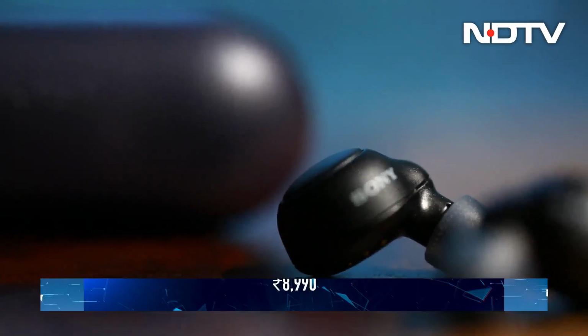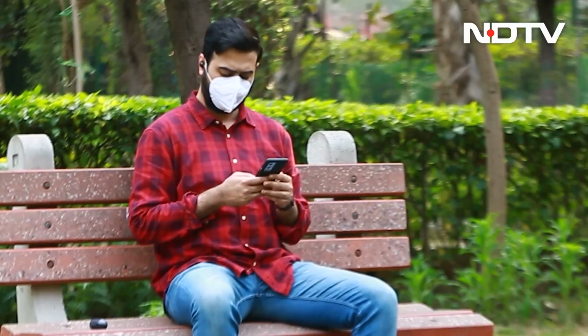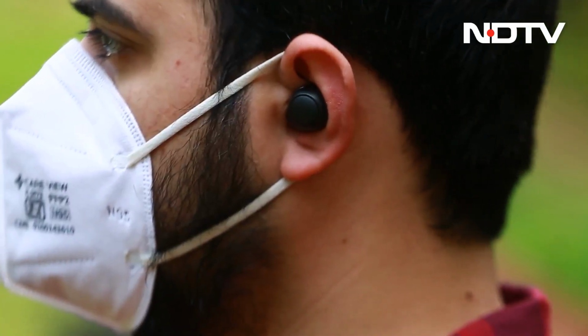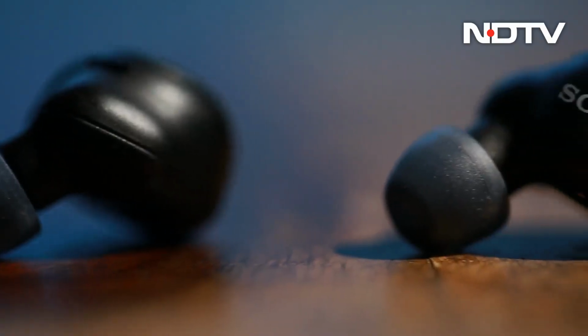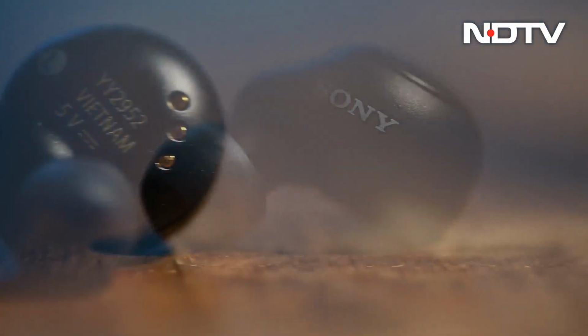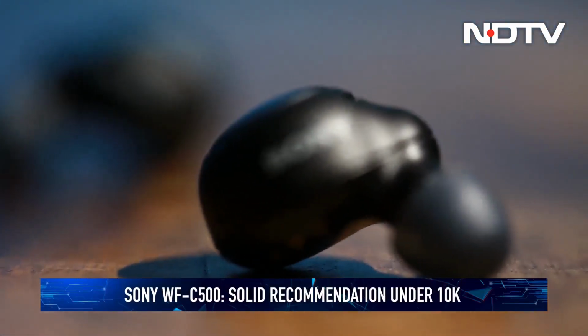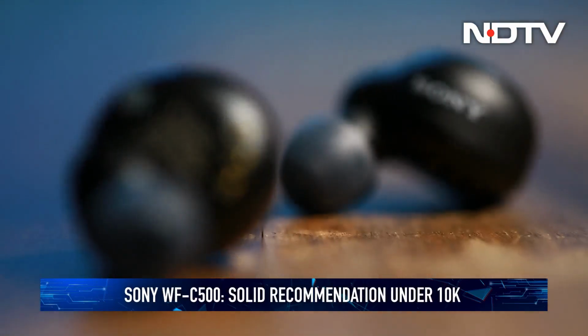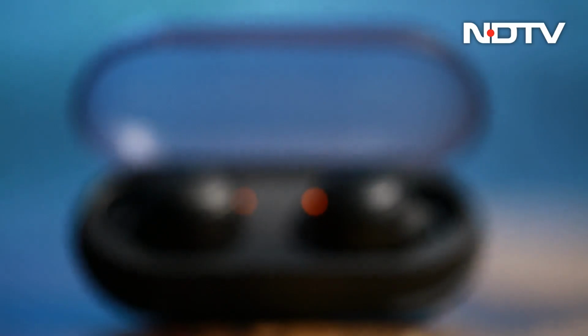Priced at 8,990 rupees, the Sony WF-C500 gets a lot of things right. Whether it is sound quality, a comprehensive mobile app, or a sturdy case, all being relatively affordable. Sony's reputation for great quality and value for money has not been diminished by the C500s, and for the sub 10,000 rupee price tag, they could very well be one of the best sounding sets of affordable wireless earbuds out there.